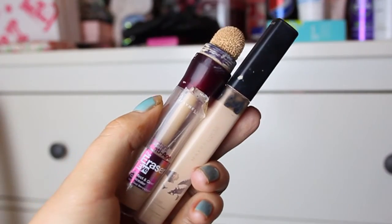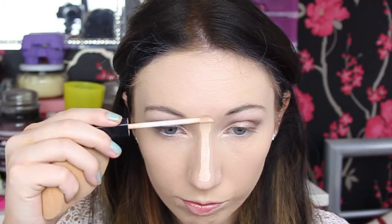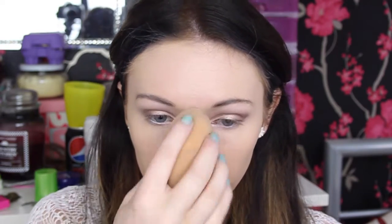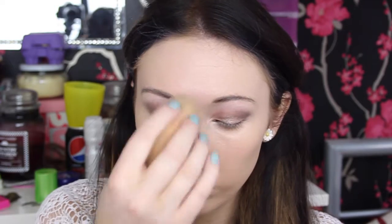For my concealers, I'm taking my two favourite concealers at the moment, my Maybelline Age Rewind and also my Fit Me Concealer as well. I'm using the Fit Me Concealer just to highlight down my nose, and I really do like the look that this gives me, and using my Age Rewind just to do a triangle motion under my eyes.